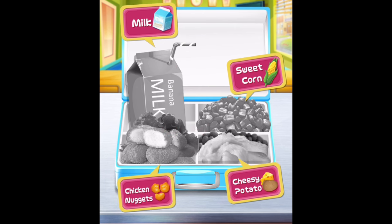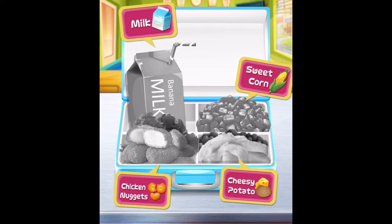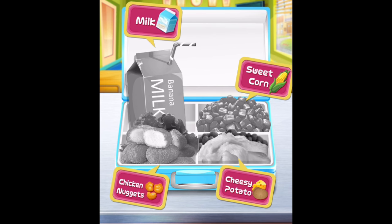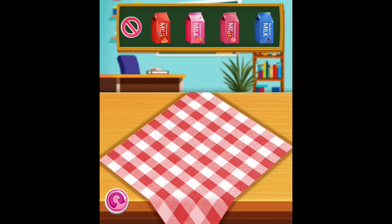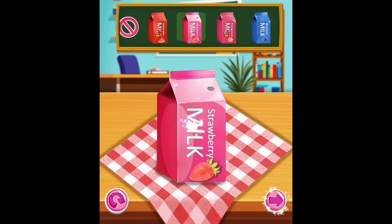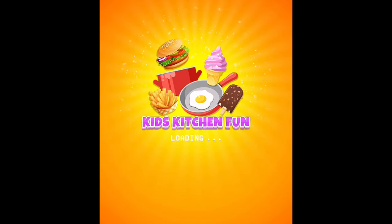So here we have milk, sweet corn, cheesy potato, and chicken nuggets. I think we should get started and try this. This game looks kind of fun, so let's start with the milk. Okay, so they have these different milks: watermelon, strawberry, pomegranate, and blueberry. I think the strawberry looks really nice, and plus the other flavors look a bit weird. And let's use a pink straw to go with it, since it matches.